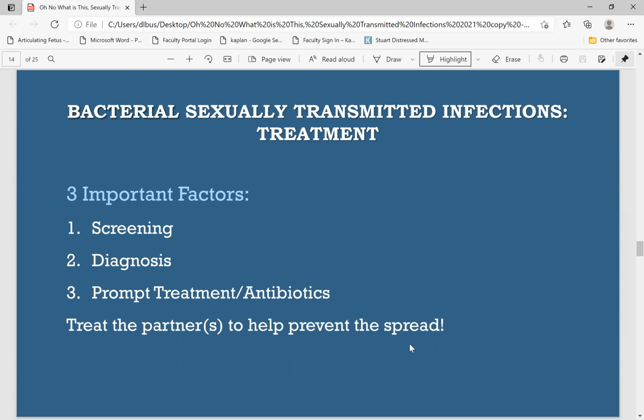The antibiotics need to be taken as prescribed. Don't stop taking them when you feel better or when the symptoms disappear, because the infection can remain. So it's always important to complete the round of antibiotics. And sometimes the provider may have you come back for a follow-up just to test again to make sure that the infection is completely gone.